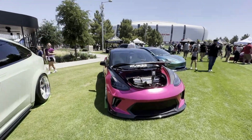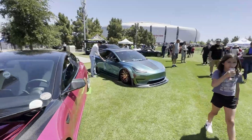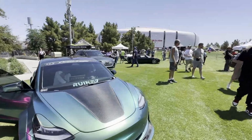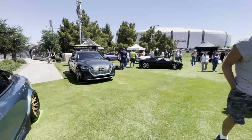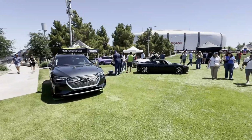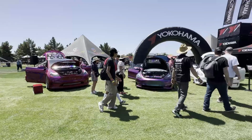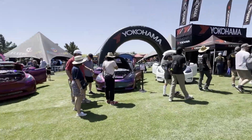This is the section that I was the most interested in seeing. All of the custom spin-offs from standard EVs. You got a bunch of original Tesla Roadsters over here, and then you've got various modified Teslas and such throughout.